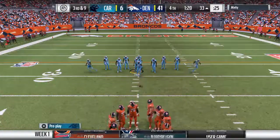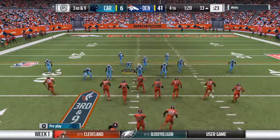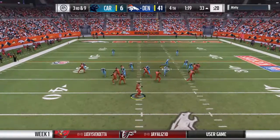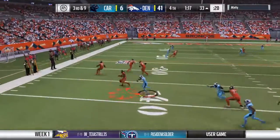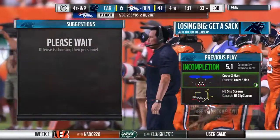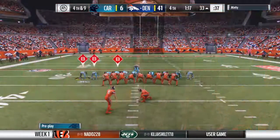They need to get this to the 24 on 3rd down. Here we go now. On 3rd down, Lynch. And he dropped it. Now it was tipped. Altered the ball a little bit, but he dropped it. And now 4th down.